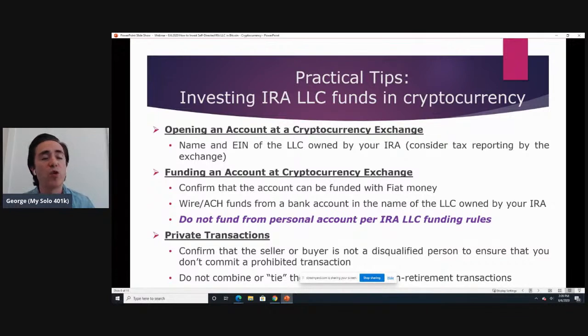So if the cryptocurrency exchange is doing tax reporting, you want to make sure that it's doing the reporting under the EIN that is associated with the LLC that's owned by your IRA. So if you were to open up this account under your EIN, right, i.e.